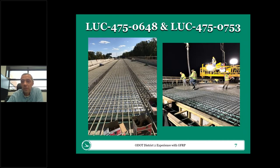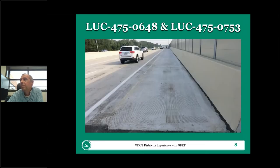Again, just a couple of pictures from the construction of this project. Again, it looks and feels just like a normal epoxy coated reinforcing steel structure. And this is a picture of the completed bridge.